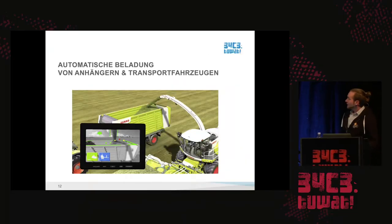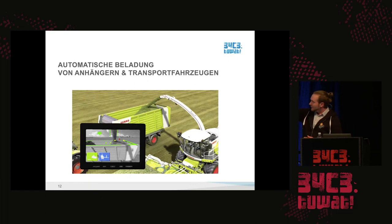The automatic loading of the vehicle. There are several cameras on the part where the cut grass gets out of the cutter, which is loaded into the vehicle, and the driver actually sees a screenshot of this. This is very good during the night, when the air is not really good and the visibility is very low, so this is very useful for the driver.